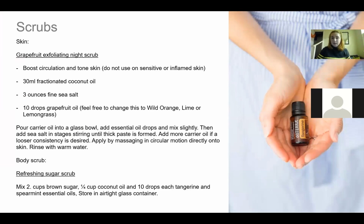Great, all seems well. Just moving on to the scrubs now, and this is where I'm going to talk more about the citrus and why there may be more of a caveat to using citrus oils on your face and body. So starting with the grapefruit exfoliating night scrub, this is best used in the evening to remove toxins, dirt, grime, and daily muck from your face.